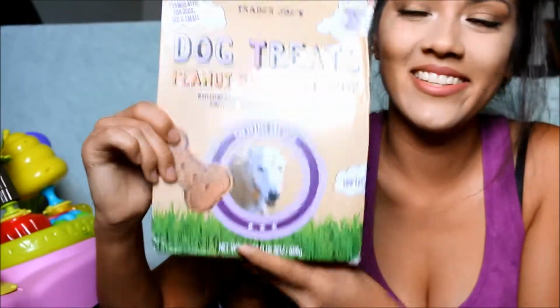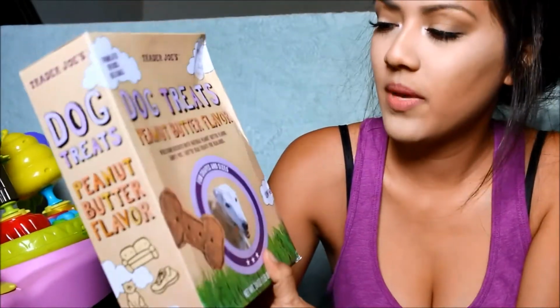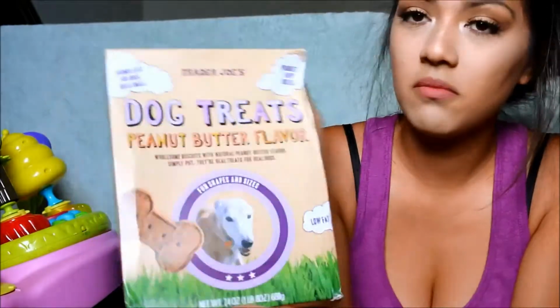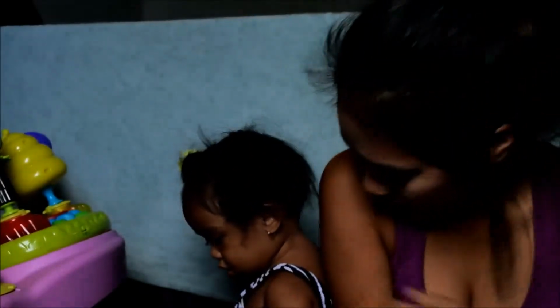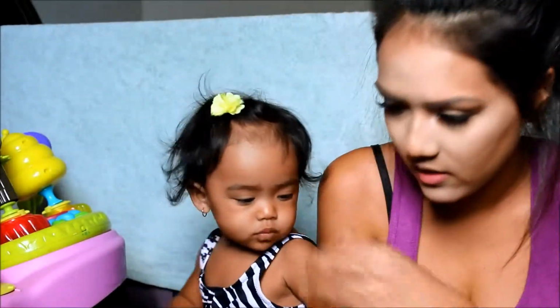And of course, can't forget the doggies. Peanut butter flavored dog treats. Are you sticky? They're hot. Now let's go to the second box.